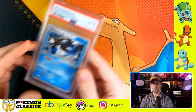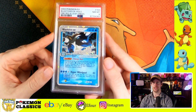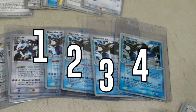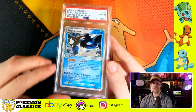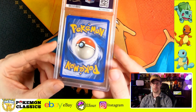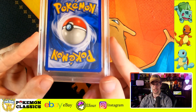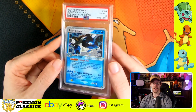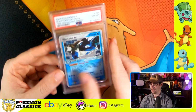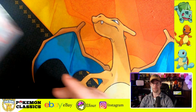In addition to those three Blastoise, though, the one that I was really excited about was this Blastoise EX, which isn't supposed to be part of the deck. In fact, it's not part of the deck, but something I noticed in the auction. And when I saw this, I knew I was going to buy it. There is a little bit of edge wear down at the bottom. It's a little bit hard to catch on camera, but I was expecting a near mint grade on this one, and instead it picked up the PSA 8. So definitely a win overall for the deck already.